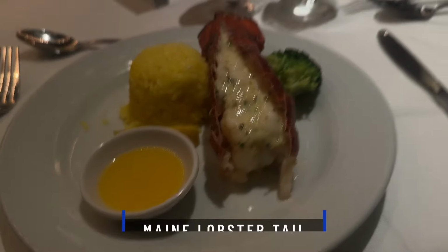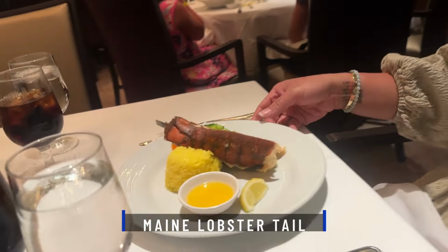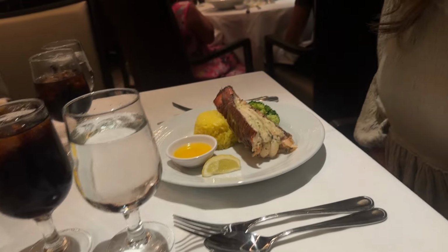This is our lobster tails. Look at that. Alright. Big one, huh? It is. Okay.